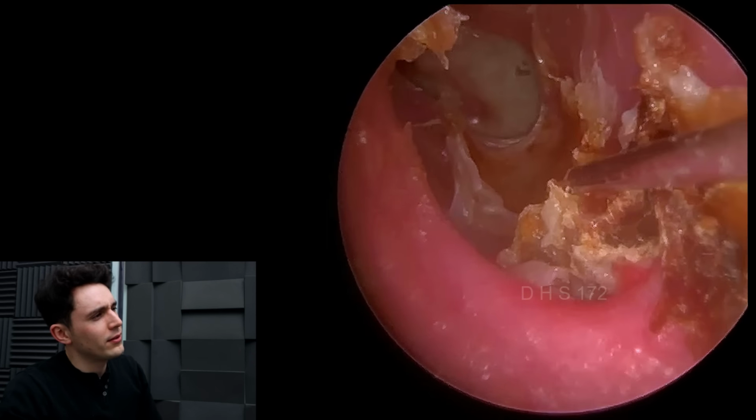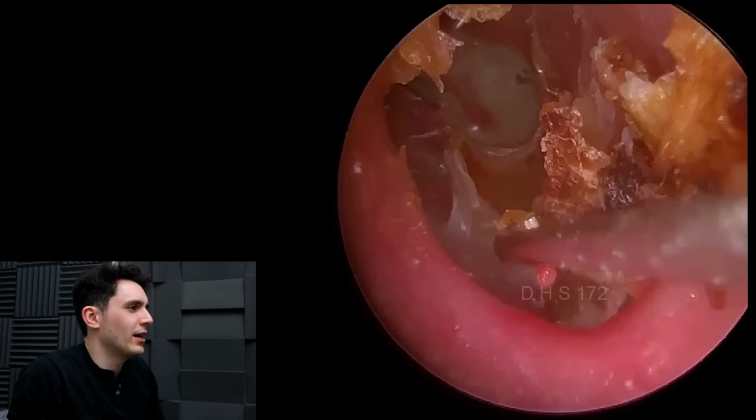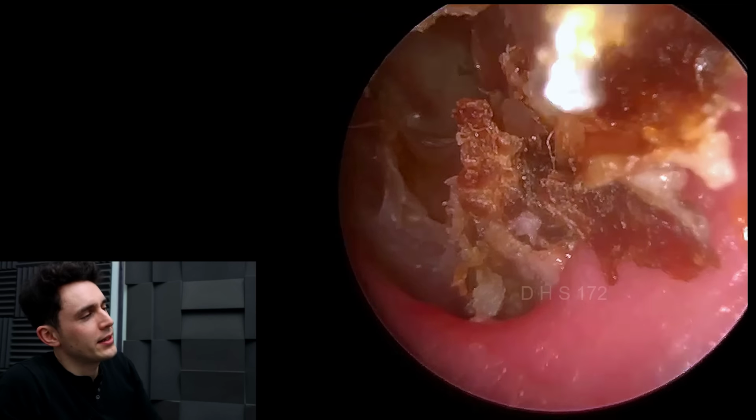Yeah, right here is where we get a little bit of bleeding. But at this point, I just wanted to clean this thing and get it over with. You can see here I'm really rubbing the hook against that skin.